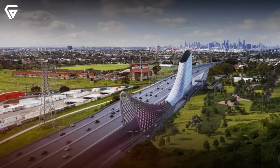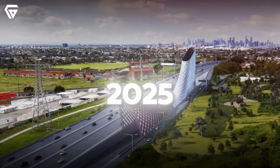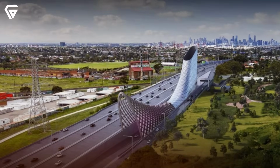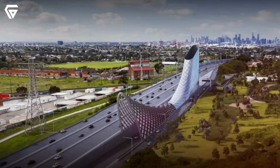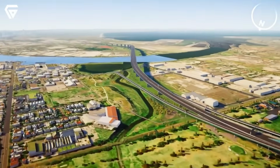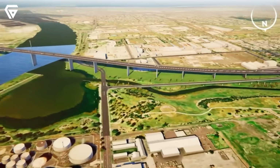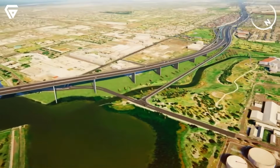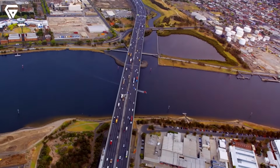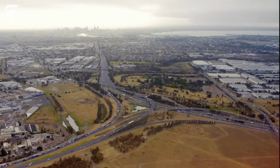The Westgate Tunnel project is now in its final stages, and 2025 is set to be a pivotal year as works ramp up to meet the end-of-year completion deadline. From January 6th to March 8th, crews are focused on critical surfacing works along the Westgate Freeway, particularly between Millers Road and the Westgate Bridge. These works include laying asphalt, applying line markings, and installing barriers and signage.